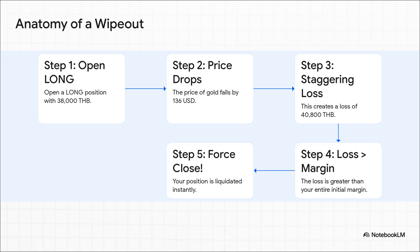Now this is where it gets absolutely brutal. With gold, you might not even get a warning call. A sharp drop in the price can trigger a loss that's bigger than your entire initial margin. In this scenario, a drop creates a loss of over 40,000 baht. What happens then? There's no call. There's no please add funds. The system just instantly liquidates your position. It's called a force close. And just like that, your account is gone, wiped out on one trade.